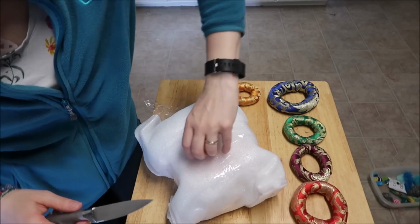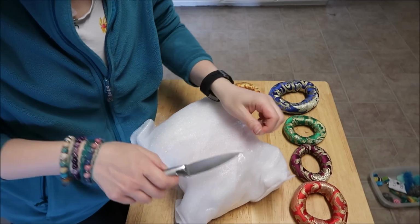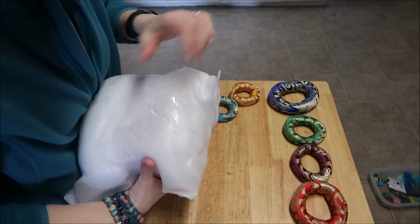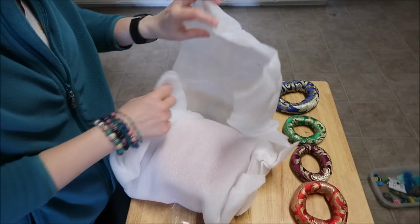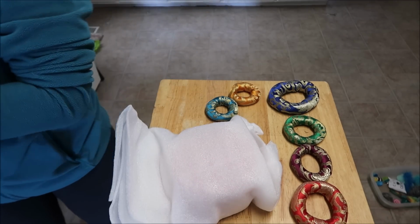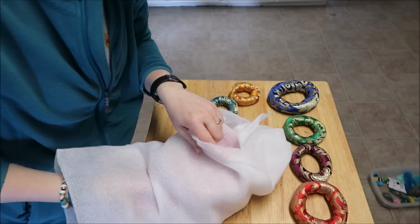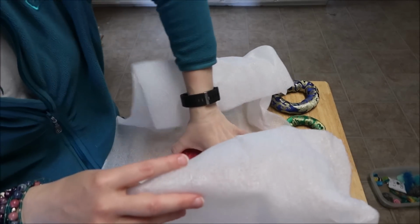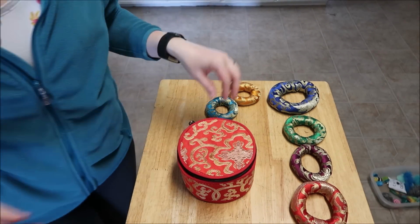I don't want to cut through that because I don't know if I'm going to cut into a bowl or not. Because they should be coming in a bag of some kind. Boy, these are wrapped up good. They're not going anywhere. Okay, there we go.